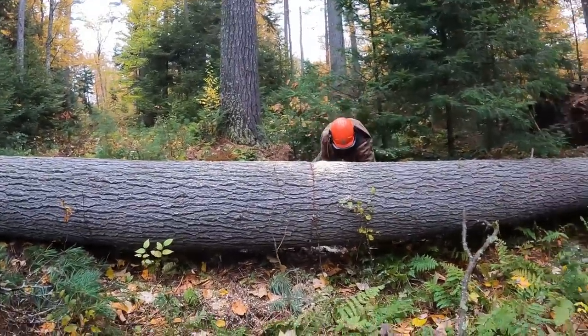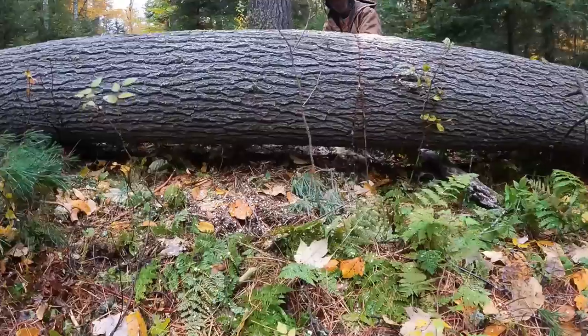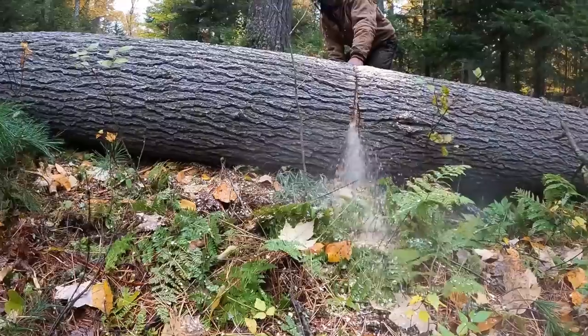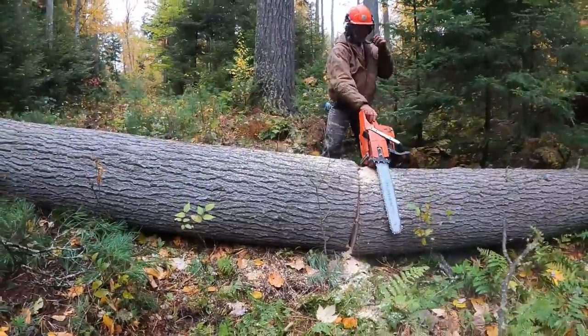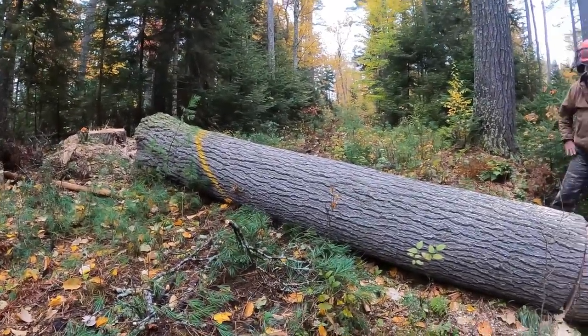Here's just a small log I'm going to put underneath the tree so that when it drops down, I'm still going to be able to get a chain on it. Okay. Yikes, that is a big piece of wood.